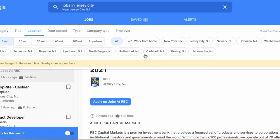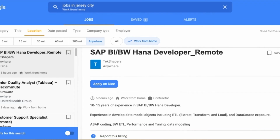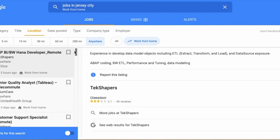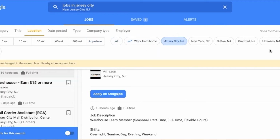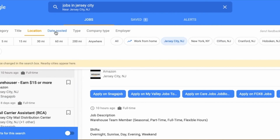Again, if you use 5 miles, it usually does give you fairly local Jersey-only jobs. And you can narrow down to work from home. If you do work from home, you're going to see that it stops showing you the location of the job very often, because obviously that is less important if you're working from home only. For the sake of our job search, we're going to eliminate the work from home. We do want to be able to look at jobs that are in a particular location close to us.